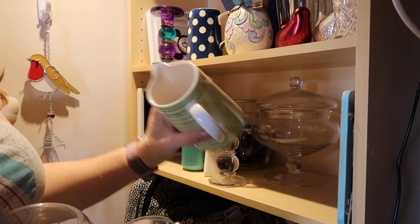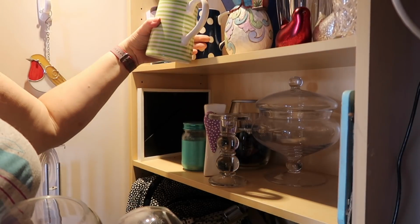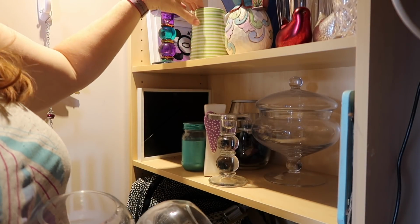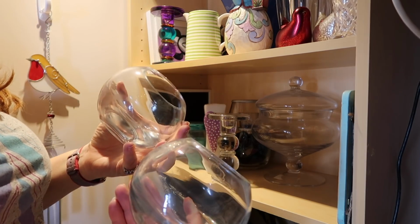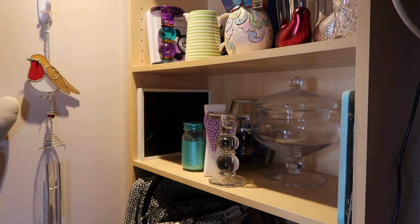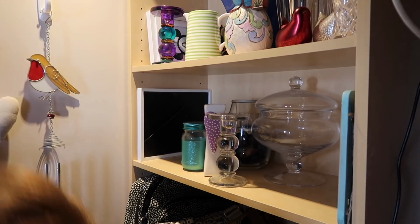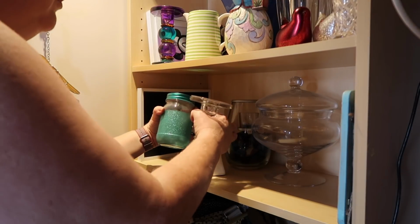And I'll keep the jugs because I love these jugs. They're milk jugs from Witards, but I use them for flowers. I love them for flowers. Not that I buy flowers very often, so there's no point having a bazillion flower things. So I'm going to get rid of these because I really don't use these ones. They're all gone.